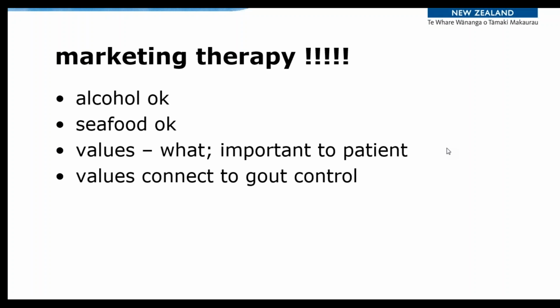So marketing the therapy, I think this requires our marketing skills, which we have lots of in primary care. So I say to patients, well, it's okay to drink some alcohol, and you can eat seafood, so long as you're taking the medication. But I think we actually have to work out what's important to people, and then link that up. So if going to family gatherings and not missing time off work is important, then I need to say, well, on the one hand, that's important. On the other hand, controlling your gout is going to help you reach those values, because patients don't necessarily have the same values as we do. And I think if we can connect what they think is important to controlling their gout, then we can help.